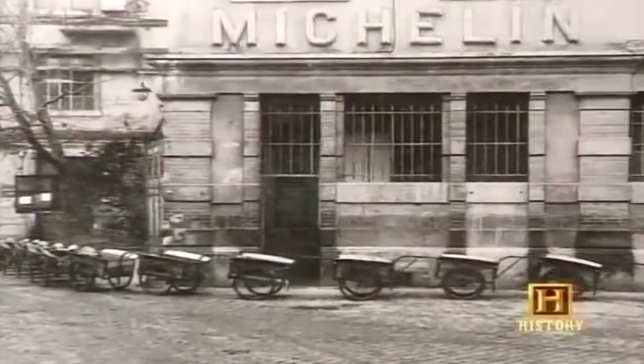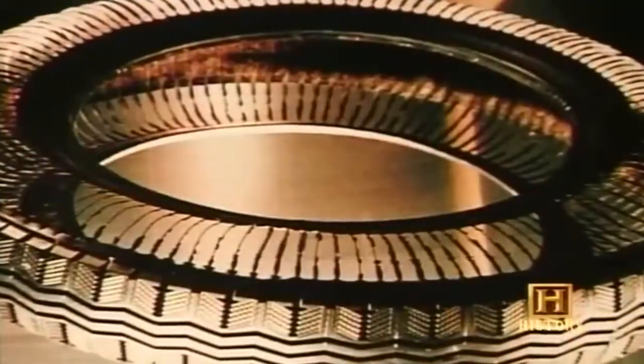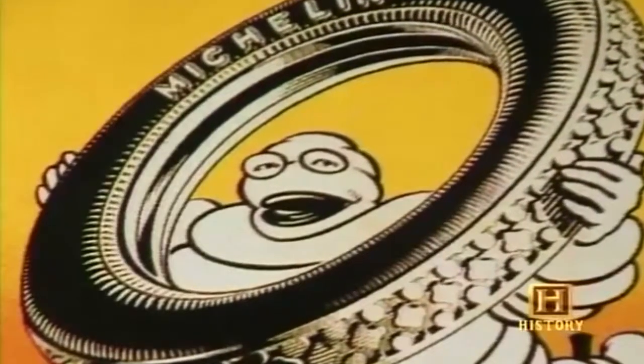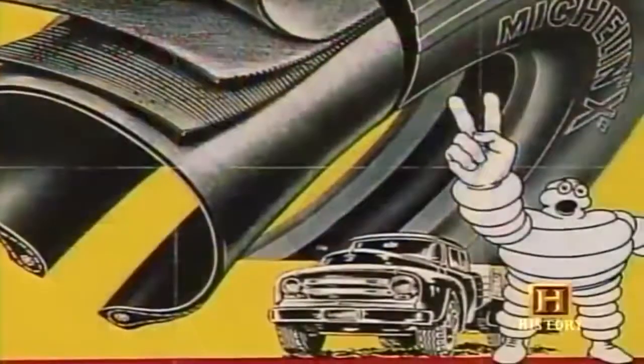In 1948, efficiency was engineered into a radical new design, the radial tire. The inventor of the radial tire, his name is Marius Mignot. And what's interesting is that Marius Mignot was hired into Michelin actually to work in the printing department. But Michelin gave him the opportunity to work in the area of tire design and tire engineering. And as a result of that, we have the radial tire.